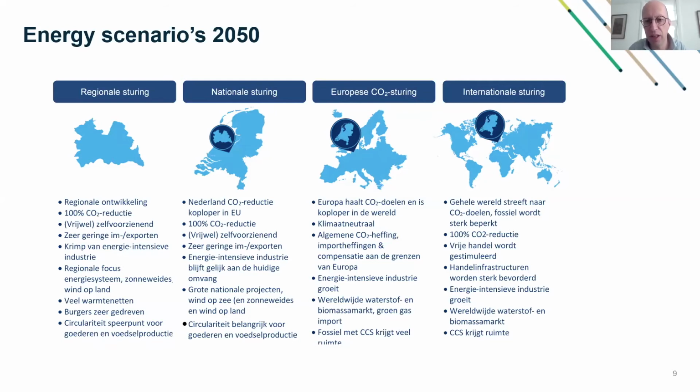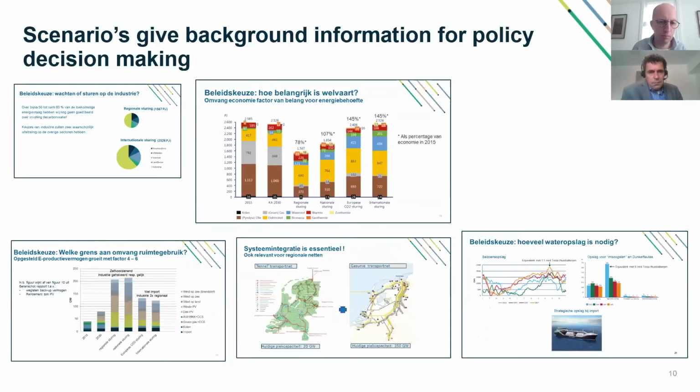This, for instance, is the scenario where we would have massive imports of, for instance, hydrogen from Australia or from Sub-Sahara, or we would have feedstock from other parts of the world into the Netherlands. So once we had those scenarios, we could start giving feedback on some national policy issues related to implementation. Here's a few examples of questions that were on the table in the implementation team for the Paris Climate Agreement.